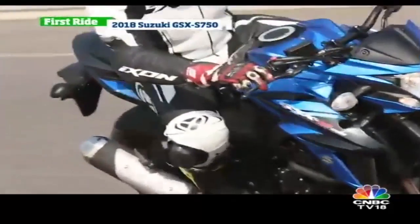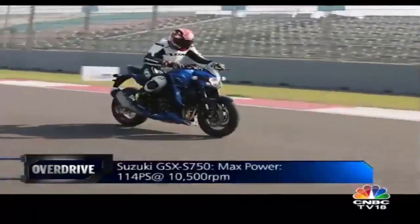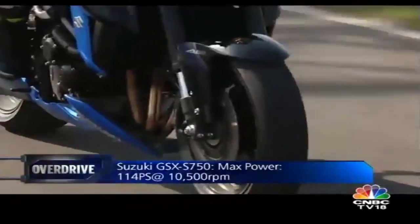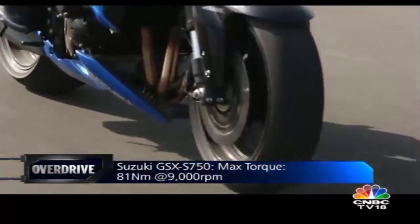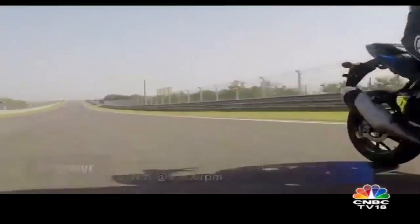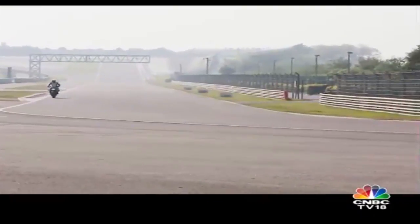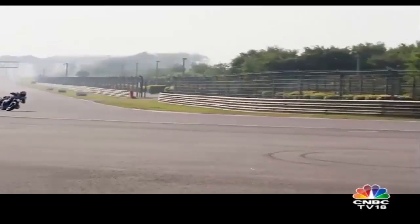Suzuki does have updates to the old motor, naturally. New injectors, new ventilation holes to cut pumping losses, and other changes boost power to 114 PS and torque to 81 Nm, both higher than the GSR 750. And the result is a beautiful power curve that is extremely linear and very comfortable to use for new and skilled riders alike.